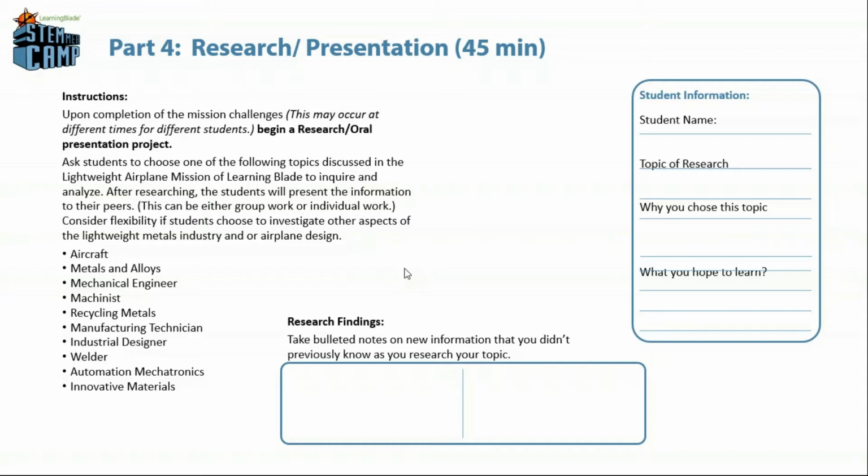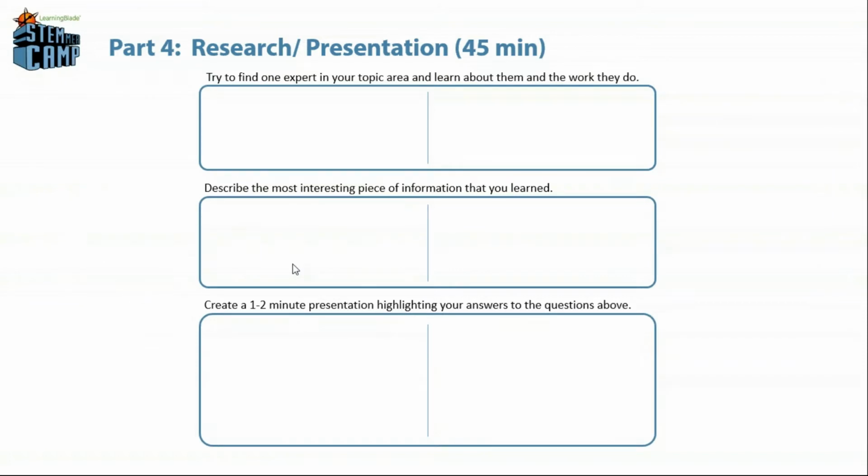And so they would do their research and then put together a presentation. And so it would be on a topic, something to do with some aspect of the airplane design or lightweight metals industry or something related to the project. And we do give them primers here, questions to think about. One expert in the topic, find something interesting that you've learned, create a 1 to 2 minute presentation highlighting your answers to the questions above.